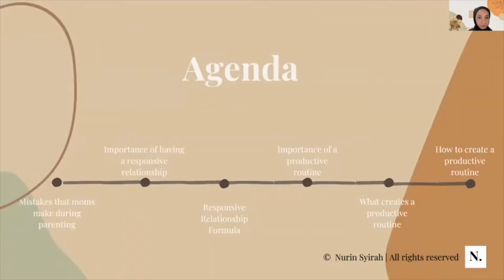Now, this is the agenda for today. Firstly, we are going to touch on the mistakes that moms make during parenting. Then we are going to emphasize the importance of having a responsive relationship. This has been discussed in our previous session. Then we are going to have a quick recap on what the responsive relationship formula is. Then we will touch on the importance of a productive routine and what creates a productive routine. And lastly, we are going to discuss how you can create a productive routine for your child.